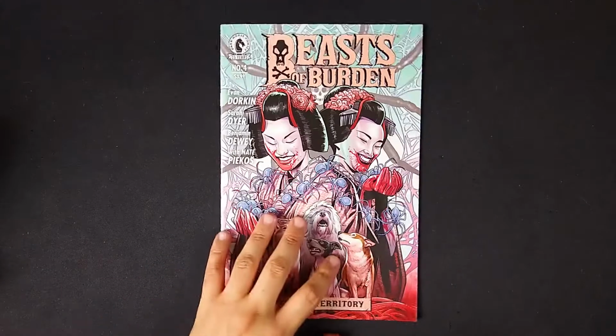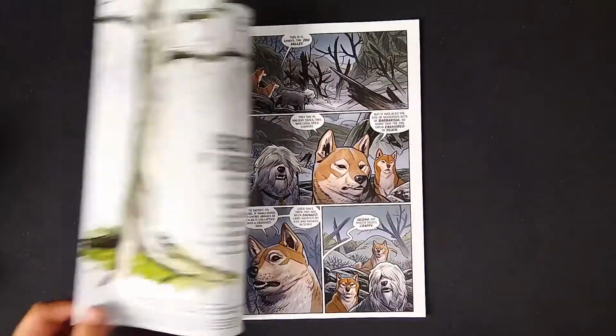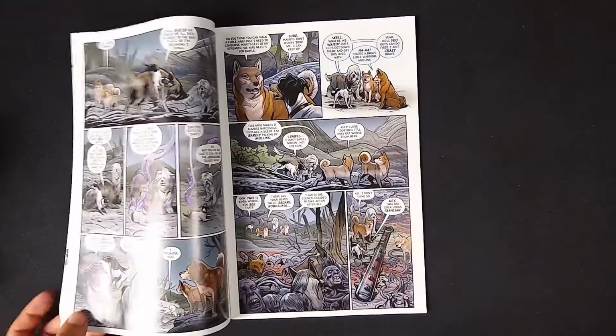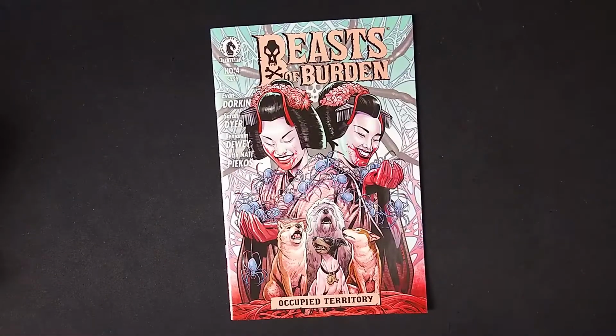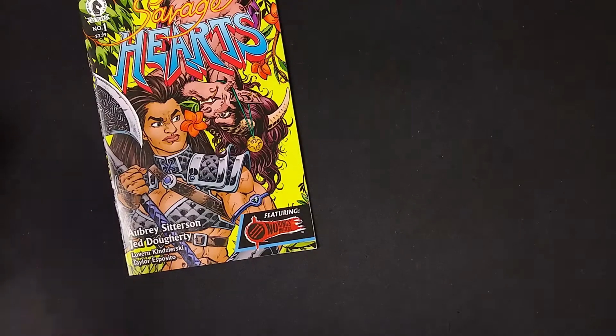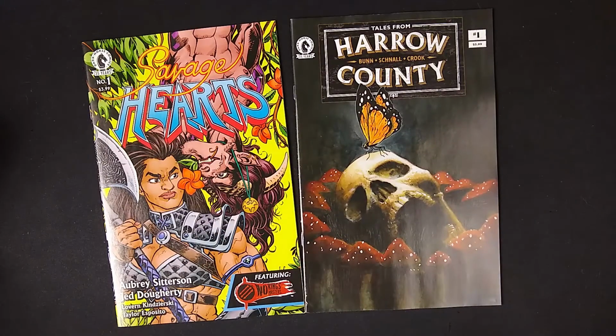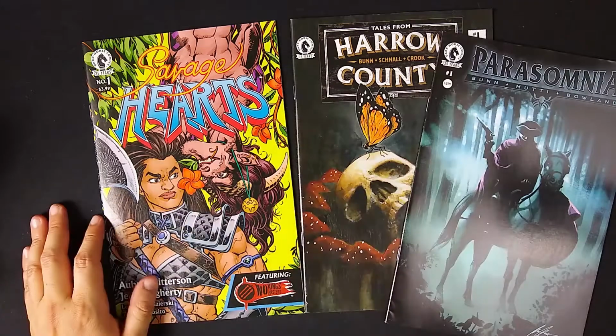Over at Dark Horse Comics, I'm reading Beasts of Burden. This is issue #4 of 5 or 6. This is Evan Dorkin's latest take on these mystical dogs. They're in Japan right after World War II. A lot of trippy stuff. A couple of new issue #1s at Dark Horse. We have Savage Hearts, A New Harrow County, and Parasomnia.